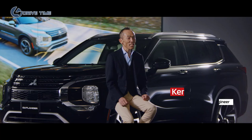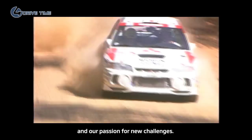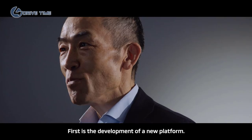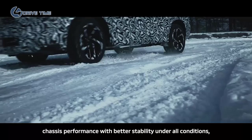Mitsubishi Motors' DNA is the sum of our experience and technology honed in the Dakar and WRC rally victories, and our passion for new challenges. Drivers of the all-new Outlander can experience this adventurous spirit in two major improvements. First is the development of a new platform. We focused on three points: a more durable body structure and higher collision safety performance without increasing weight, chassis performance with better stability under all conditions, and a higher class of ride comfort and quietness.